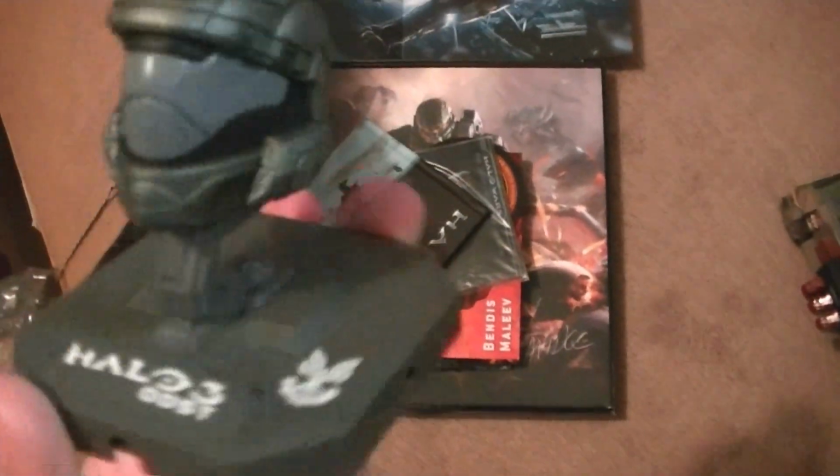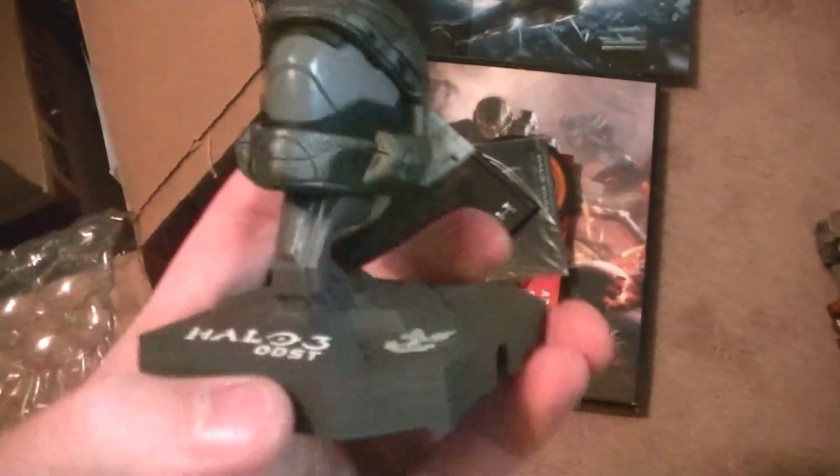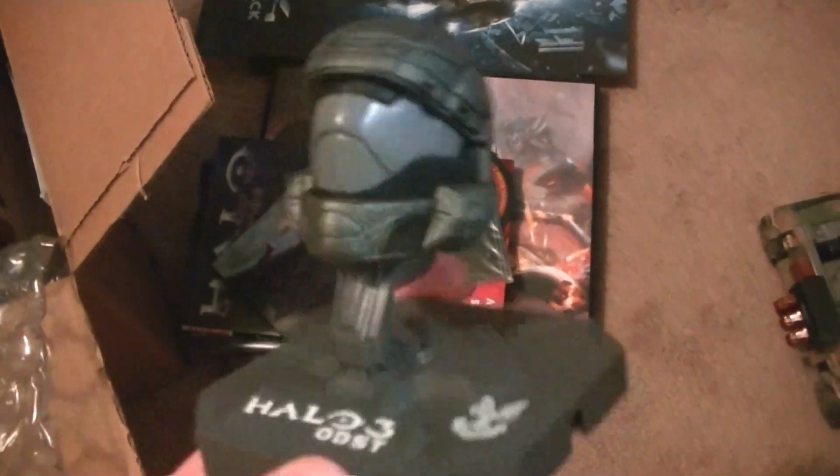Next thing is, this is all Halo stuff, by the way, from here on out. Next thing is the Halo 3 ODST helmet that they're giving out in the little vans that they were going around in when ODST came out. And if you did something, I don't know what it was, you got one of these.